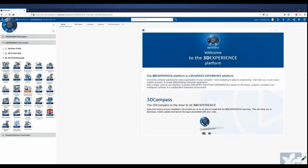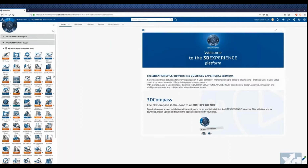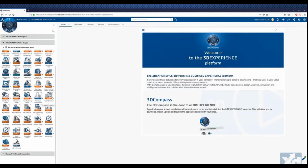When they log in with their credentials, they are assigned specific roles in the system. These roles give access to specific apps. So in this scenario, you can see a number of the Catia design apps, plus Catia V5 integration and SolidWorks integration. Now, these two integrations are part of the Power By strategy, and we're going to dive deeper into those two applications in part two of this webinar series.